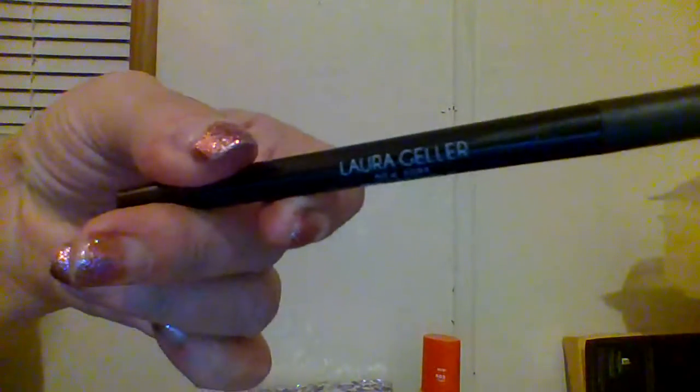Look at that. Isn't that just beautiful? Look at those glitters, silver glitters. This is a hit. This is an excellent liner from Laura Geller. I want to try more of her stuff. So, that is a hit.